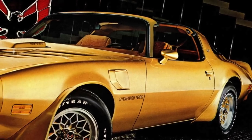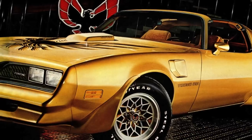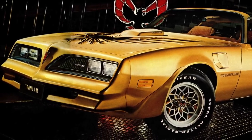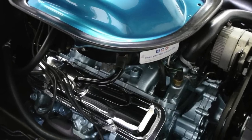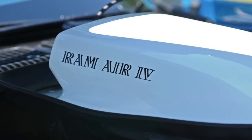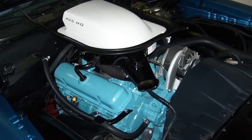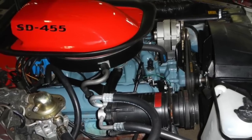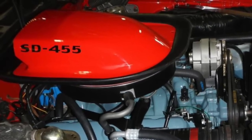Not only did the Trans Am reign by having the most cubic inches in its class during the 1970s, ironically during this era it had the best performance motors Pontiac ever produced under its hood. These engines were the 1969 to 1970 Ram Air 3 400 V8, the 1969 to 1970 Ram Air 4 400 V8, the 1971 to 1972 455 HO V8, and 1973 to 1974 455 Super Duty V8.